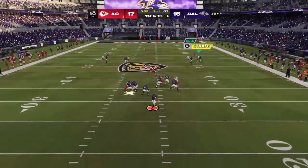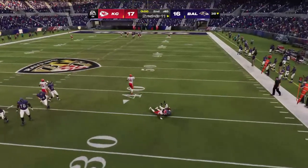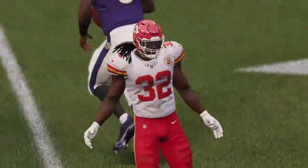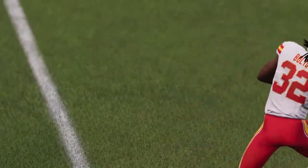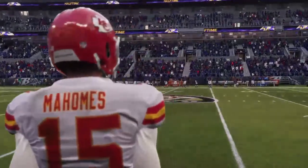Final play of the half here. It's Jackson. And he's going to go down. Couldn't get a throw off with the pressure. Maybe that was for the best, as that brings us to the end of this first half of play. So a very tight first half. We had to break in a 1-point game.